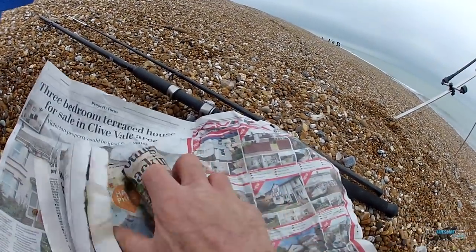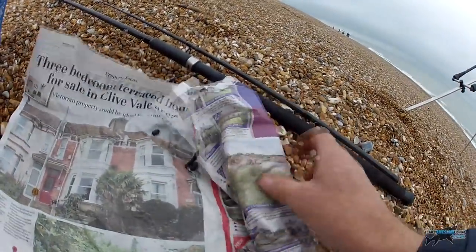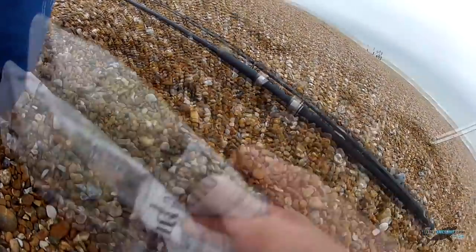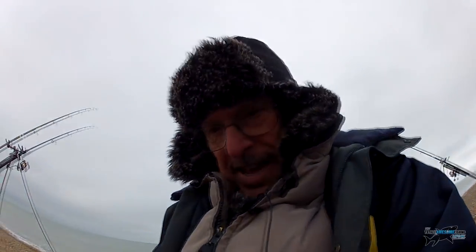So you can use black lug. You can also get what's called fresh outs, which are much better, juicier, but they are much softer. So this is called a wrap, like that, and you buy them 10 worms. You've got a three hook rig? That's going to get expensive, buddy.